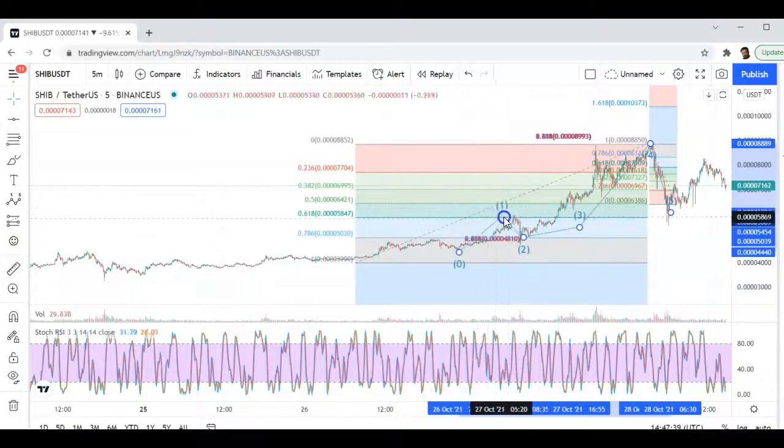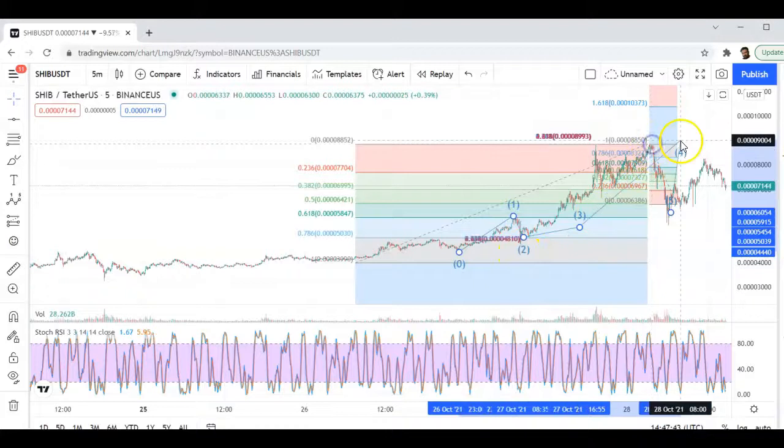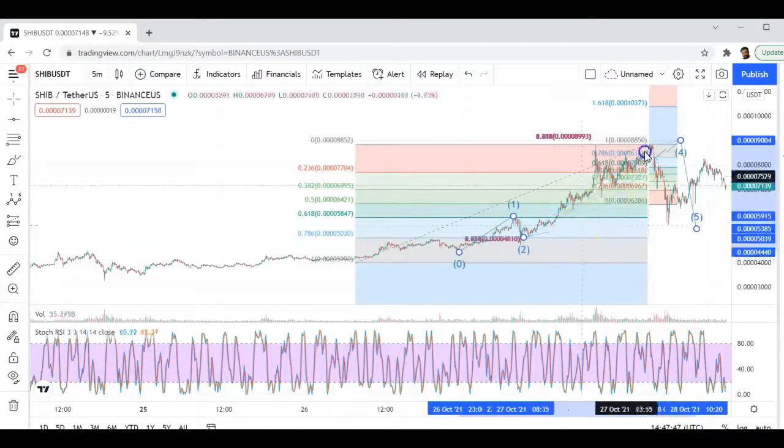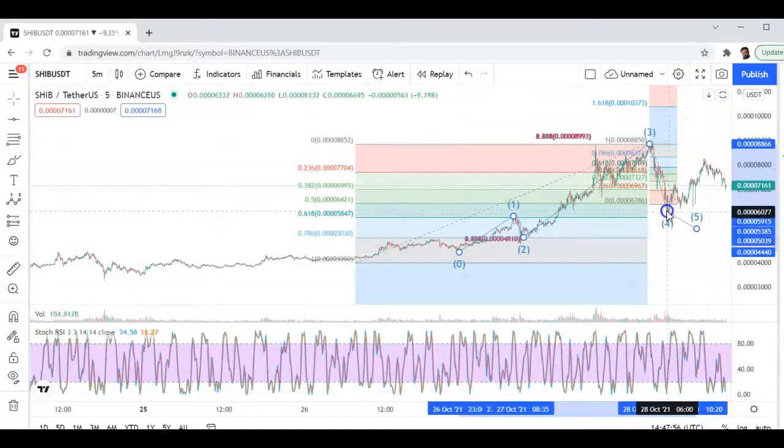There. All right, so 1 is there. There's your wave 1 that comes down to 2. 3, 4, and 5 are all messed up, so I'm going to move them here. So 3 comes up. This is the major run up yesterday, to almost roughly 9,000 Shiboshis. Then it came down, and I'm not going to use the wicks. I'm just going to use the solid part.